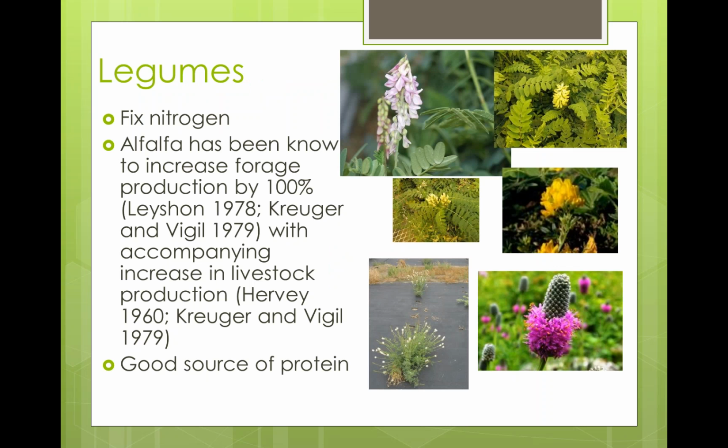As I said, we've been recommending for a while, legumes is what you want, what you should consider putting in. Now, the benefits of the legumes are that they fix nitrogen, which gives you that biological nitrogen, and that will be there for a number of years as opposed to a one-time application per se. And also alfalfa is probably the most popular legume that is seeded in forage stands. And alfalfa has been known to increase forage production by 100% with an accompanying increase in livestock production. And of course, as I identified in the previous slide, it's also a good source of protein.